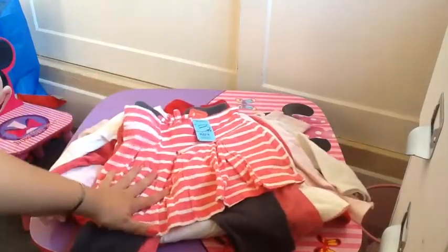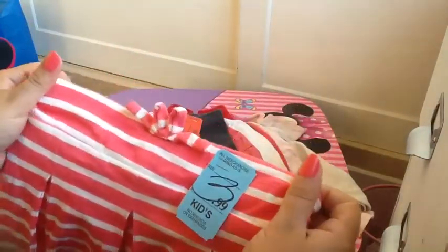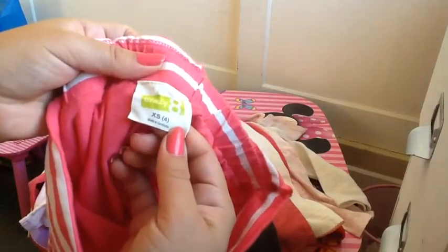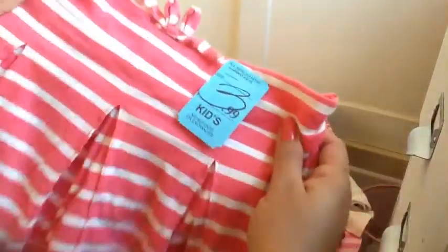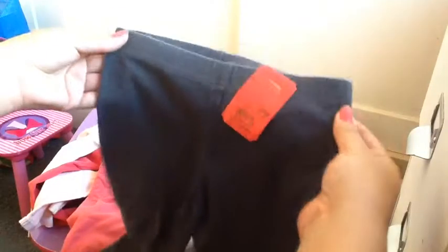Now I'm going to show you the clothes that I found. I found this little skirt. All the white, green, and blue tags were 50% off, and everything else was original price. So this is from Crazy 8, and it's a size 4. It's a little too big for Grace. I'm hoping it fits her next year, like for summer. If not, I could just grab a little bit down here, and it would look so cute. I love this color. So this one was 50% off, so it was only $2 for this skirt, and it's super, super cute.